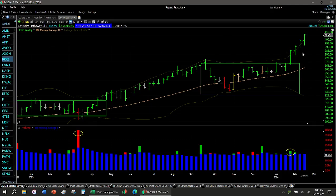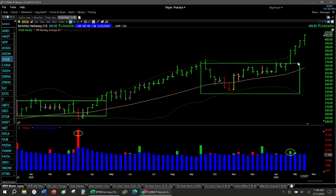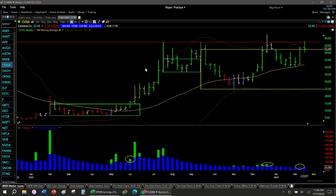Berkshire Hathaway. Warren Buffett is just getting filthy rich, as if he didn't need any more money. Big breakout here, and look at it go. And that's really good because that represents sort of mainstream America. It means the American economy overall is good, not just tech.